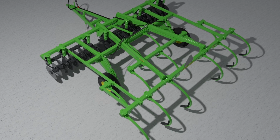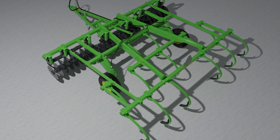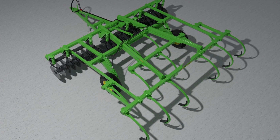In the meantime, does anybody have access to one of these rigid shanks like he has modeled here on the John Deere 712 or 714? He would love some reference pictures to make them as accurately as possible.